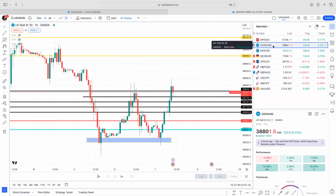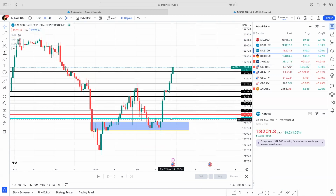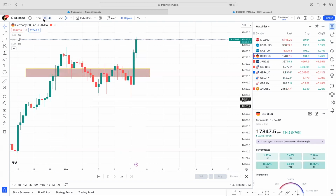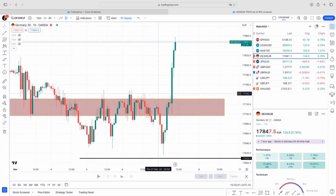But look, so this is US 30. Now it's Nas 100. OTP smashing the Nas 100. Like, oh my goodness. And then Germany 40, you guys already know. This is the main trade I was talking about during London.